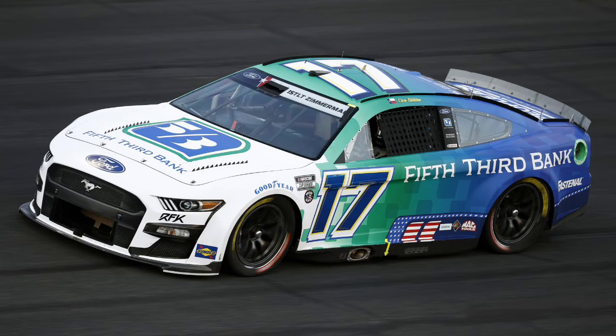Next up, we have Chris Buescher's Patriotic, if you would even call it a patriotic. Literally the only thing that's patriotic about this scheme is the little stars and stripes at the bottom of the car. That's it. Nothing else.